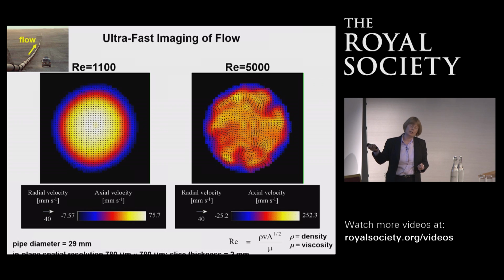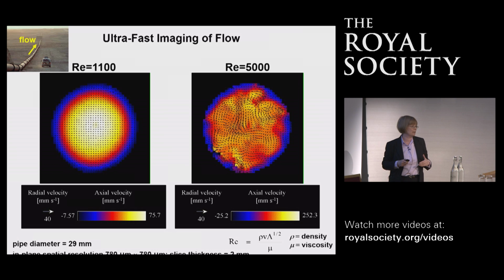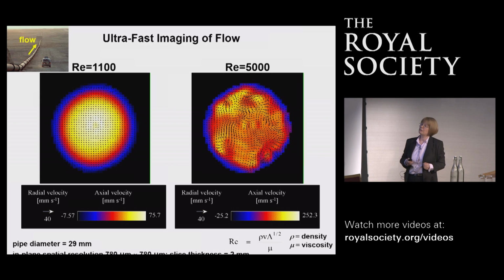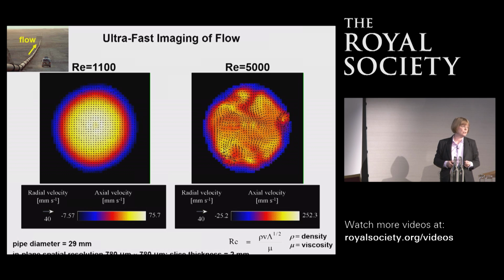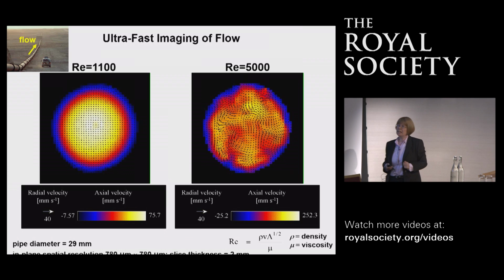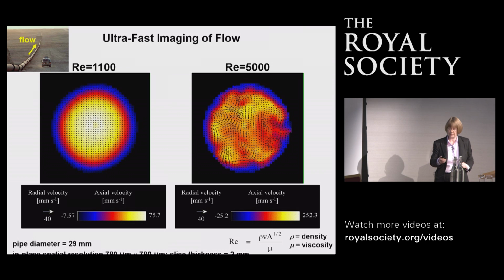And if we can image these systems more accurately, we can start to constrain and help develop the numerical simulations of these flows, which are then used in industrial practice. So each of those vector maps there, 20 milliseconds to acquire. So we've come down from minutes to milliseconds really very quickly. And those pipes there, you can read it there, 29 millimeters in diameter.